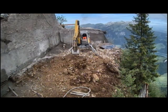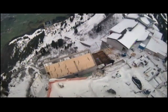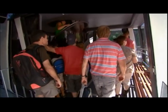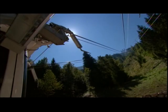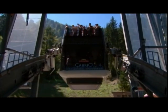Designing it is one challenge, building it another. We had lots of snow and very, very cold temperatures. And unfortunately, we had a fatal accident with an avalanche when one person was killed. That's a very sad tragedy. Despite the tragedy, after a year of construction, everything is in place and ready for tourists. They're calling this the CabriO.